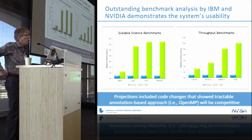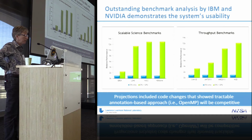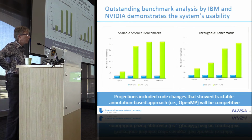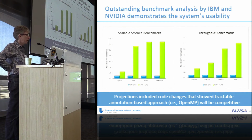I mentioned that once Oak Ridge and Argonne had made their selections, LLNL had the luxury of being able to pick whichever system we believe would best meet NNSA mission needs. We chose the IBM solution in part based on the outstanding benchmark analysis that was done by IBM and NVIDIA. Not only were they able to demonstrate they could meet the requisite performance targets, but they were able to show us how this could be achieved using minimally invasive annotations like OpenMP.